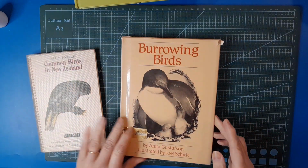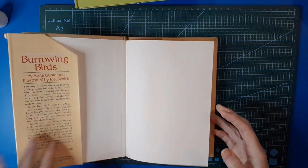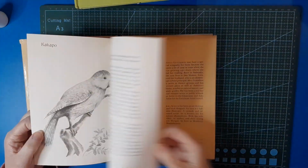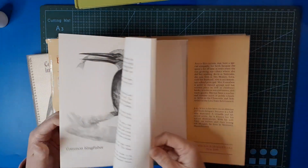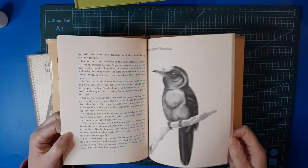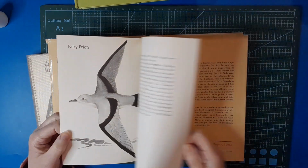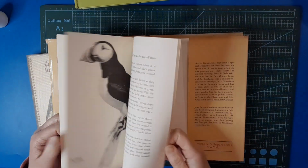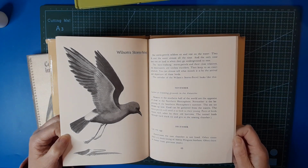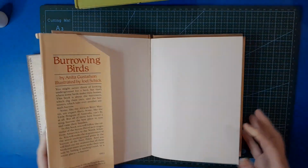And this one, Burrowing Birds. I think this is all black and white from memory. Yes, black and white. But again, beautiful illustrations and a New Zealand book as well, I think. Although some of these I haven't heard of, so some I have, some I haven't. Yeah, but really lovely.